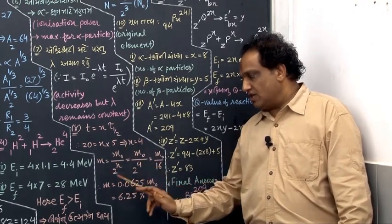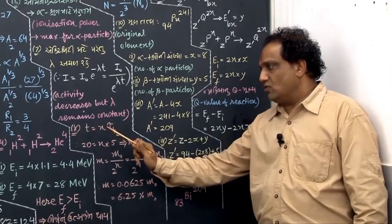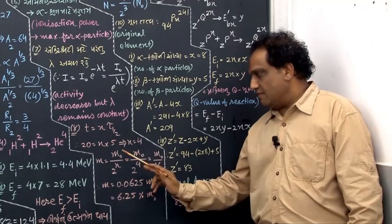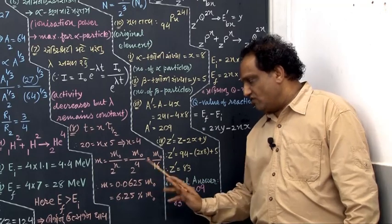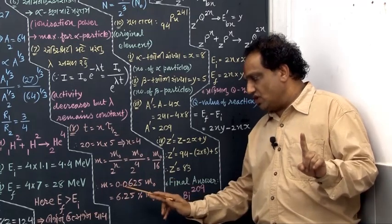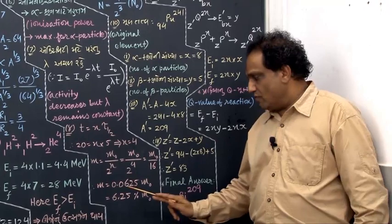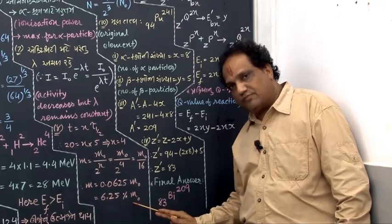M equals m0 upon 2 raised to n. You know, at the end of time equal to n times the half life, the mass of undisintegrated element is m0 upon 2 raised to n. But what is the value of n? It is 4. Now 2 raised to 4 is 16, and 1 upon 16 is 0.0625, so 0.0625 into m0. Wait, if they are expecting the answer in percentage, you must multiply this by 100%. So it is now 6.25% of m0.